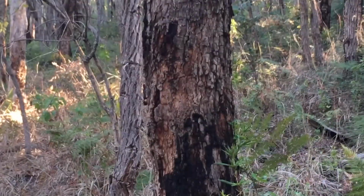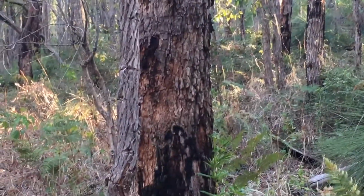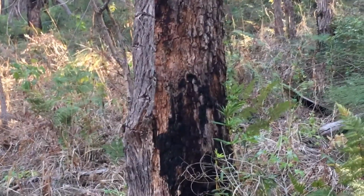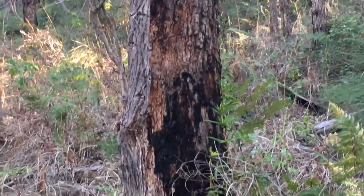Oh, should have come down here in the middle of the day because the sunlight's shining into the camera. So you've got the Jarrah, nice long stringy bark, marri, really rough bark. Why they call them red gums is because the sap leaks out the side of any injuries in the tree, and you end up with this red gum hanging out the side of the tree.